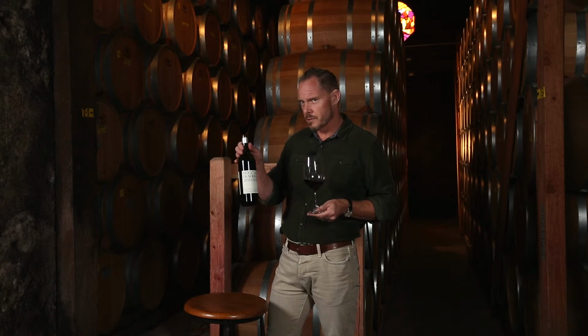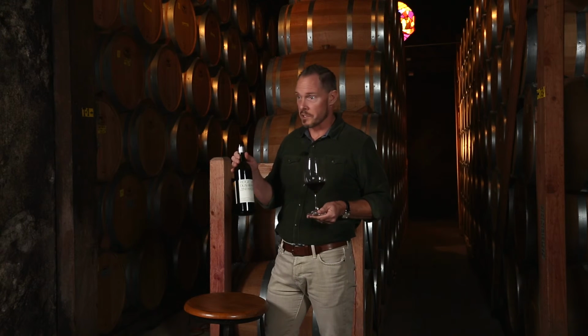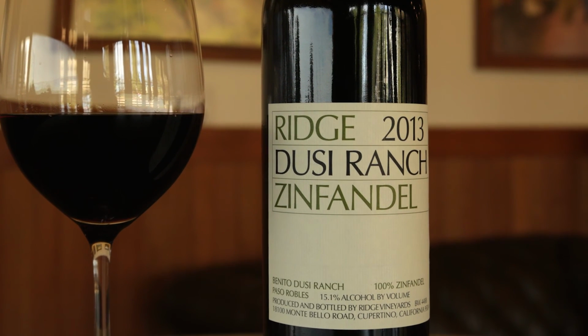So the Dusi Ranch is not made every year. It really depends on the growing season, the yields of the vineyard, and whether or not, in the finish of the vintage, we sit down and taste and see a parcel that has that characteristic that we're looking for. If we find it, then we will reserve the separate bottling of a Dusi Ranch for that particular lot.